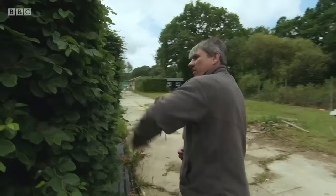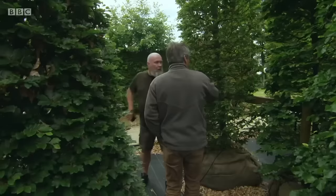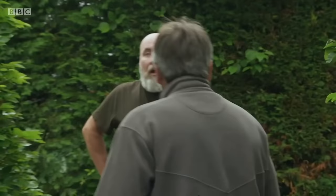There's a lot of white fly on them. Yeah, that's only come in the last couple of weeks. And you can see there's no fly in here. It's on the edge, as opposed to in this area. It's not as much. Oh, on that side, is it? Yeah, look, I can see them moving around.